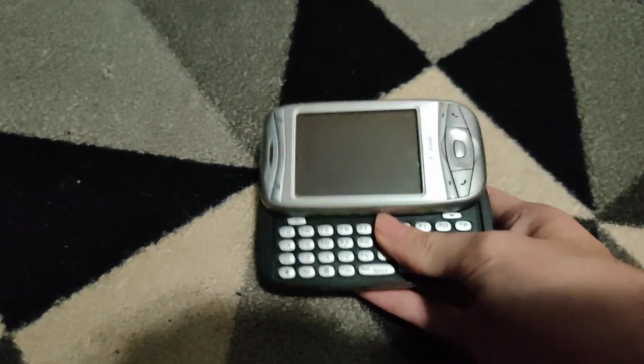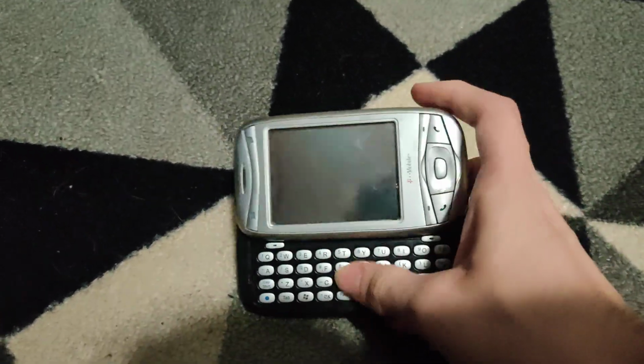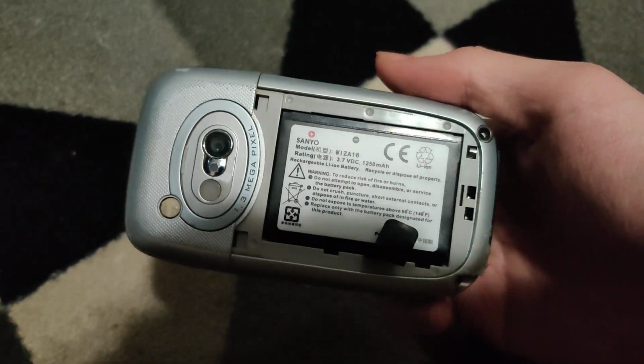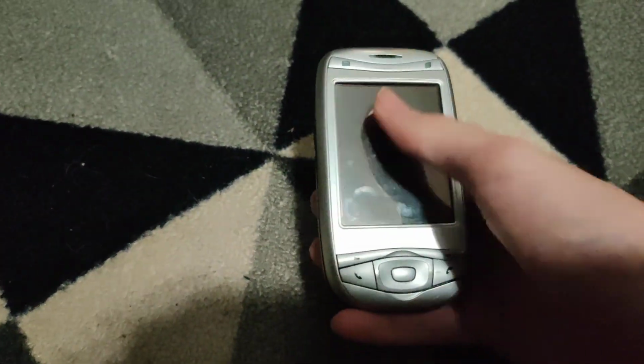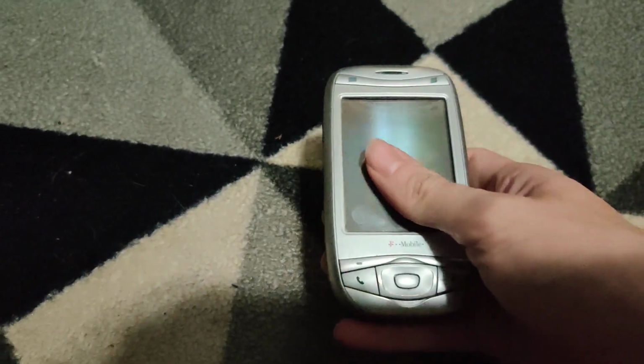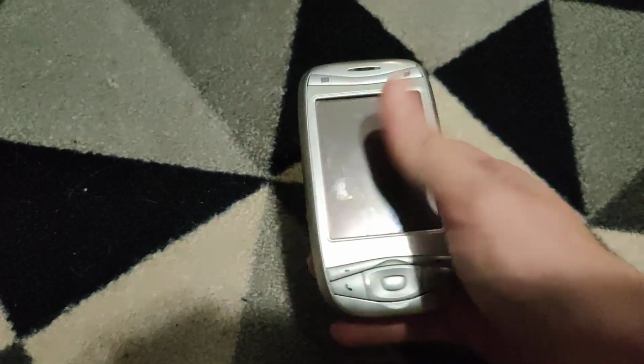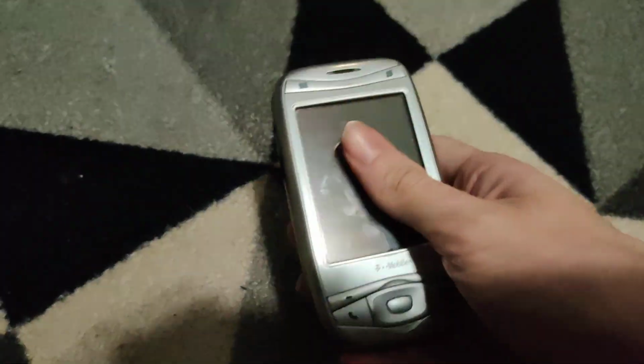It's a slider phone too. This thing does not work, unfortunately. I think it's just a bad battery because everything inside looks fine, but I don't even know if they make batteries for this thing anymore. I remember this and two other things in this video come from a different Target, one I very rarely go to. So this came from there. Let's get on with, I guess you could say, the second worst find.